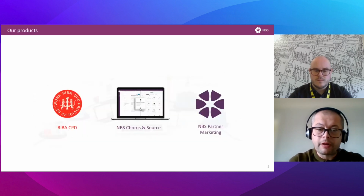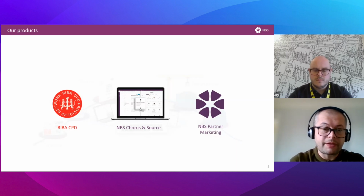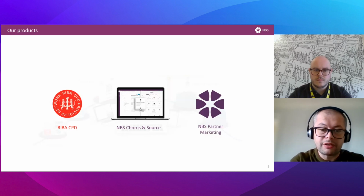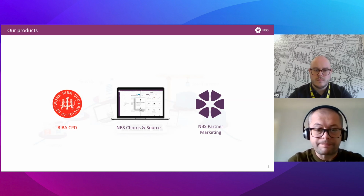We've got 4 key tools effectively, or offerings that we can put out to the manufacturing community. One is our RIBA CPD, which I'm going to cover, along with all of these, in depth later in the presentation. We've got MBS Chorus, which is the online specification tool, and MBS Source, which is an online search engine for construction products, materials and systems, as well as other different collateral revolving around manufacturers. And then quite new to the party, we introduced MBS Partner Marketing, and I'll go into detail as to what that is later through the presentation.